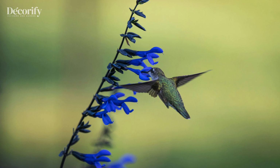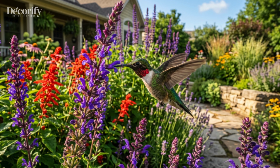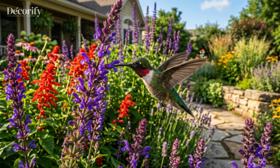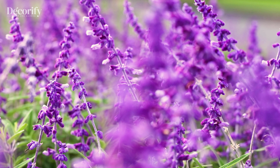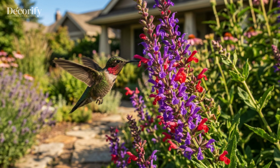With occasional deadheading, it continues producing fresh blooms for weeks, keeping your garden colorful while providing hummingbirds with a dependable source of nectar. It also tolerates heat and dry weather surprisingly well.